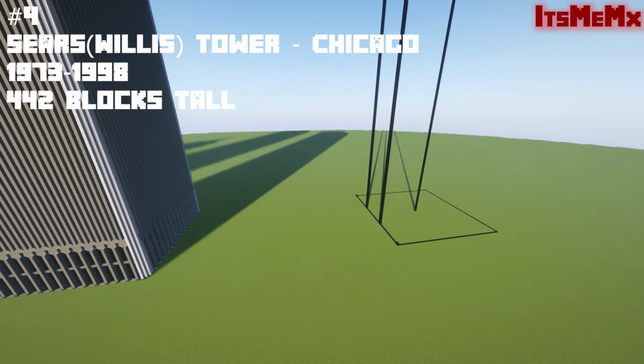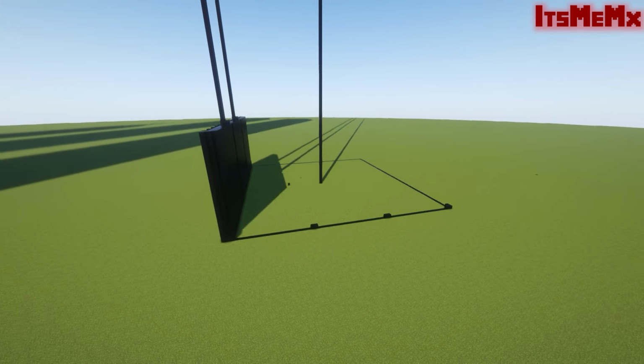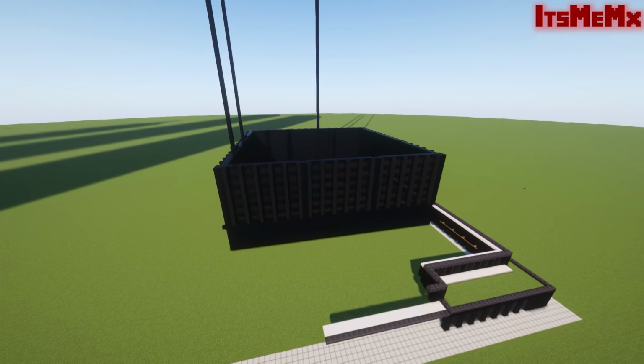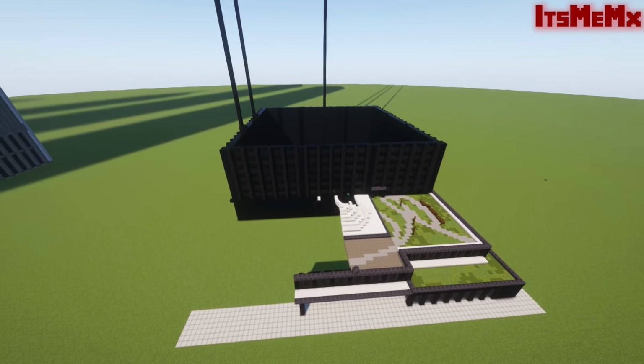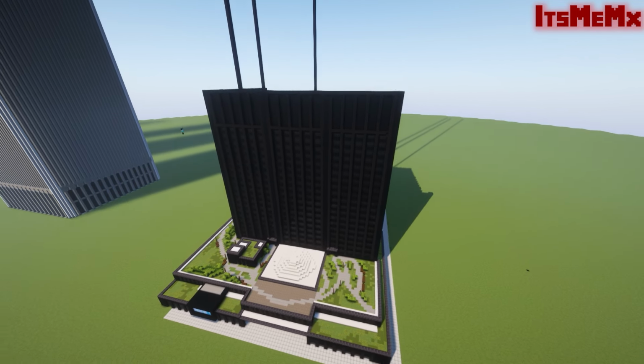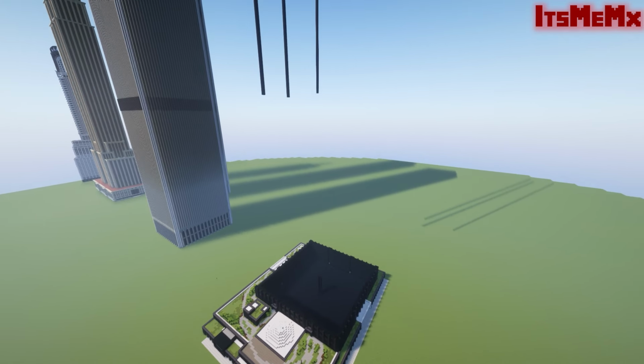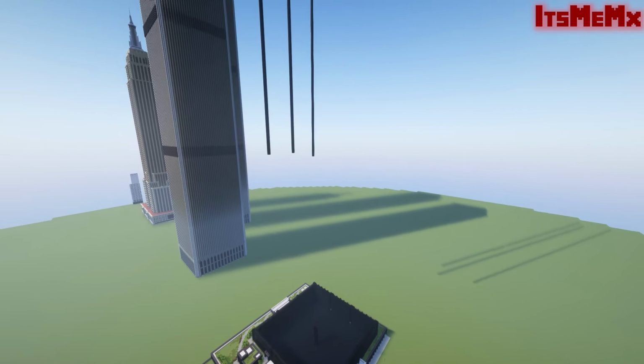Finally, we are no longer in New York City. Up next, we have the Sears or Willis Tower in Chicago. This building is interesting because the antennas on top of it don't actually contribute to the height, which is the only reason why the next building on this list is actually considered taller than it, even though its highest occupied floor is much lower.